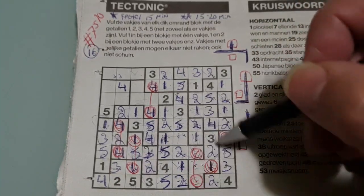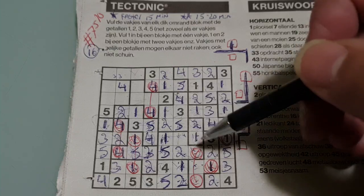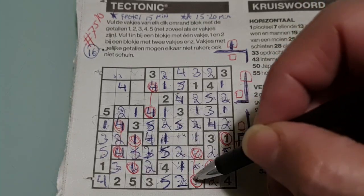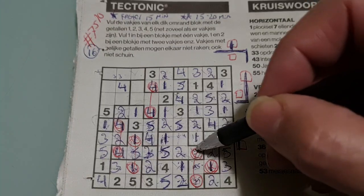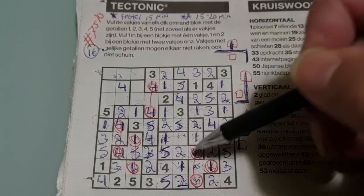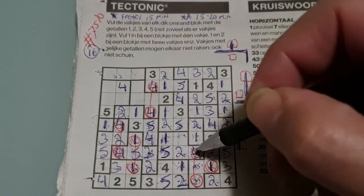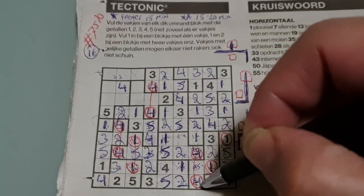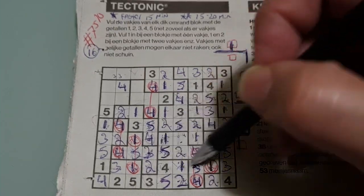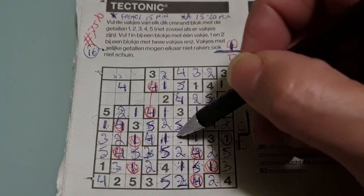2 numbers left in this area for numbers 4 and a 5. Well, let me mark this. This is connected with that box, so 4 and a 5, but we already have a 5 here in the same area. It can't be 5 anymore, so it should be a 4, and it is connected with that box, so 4. 1 box left in this area for number 5, 1 box left in this area for number 3.